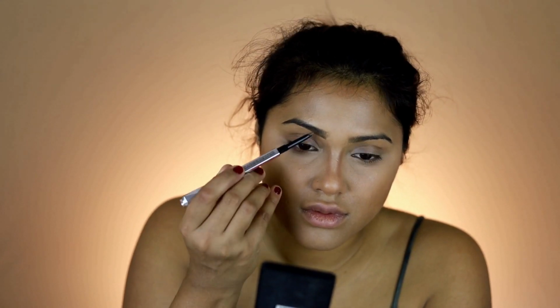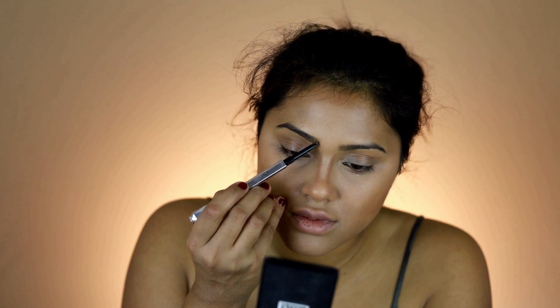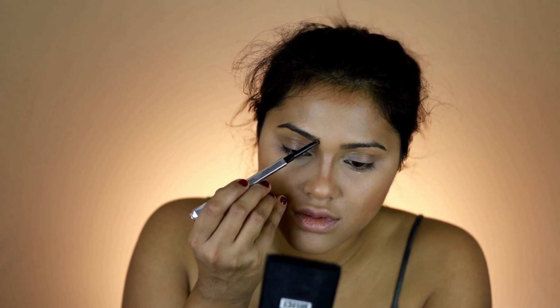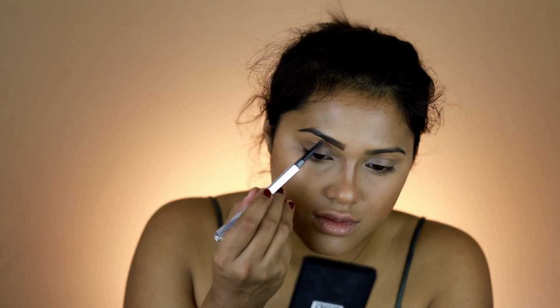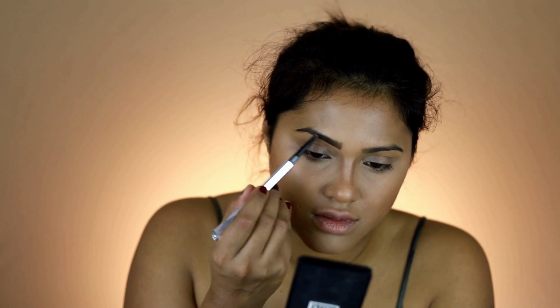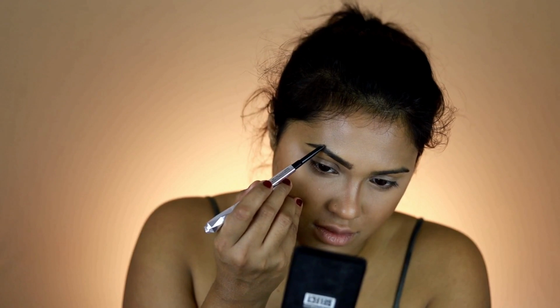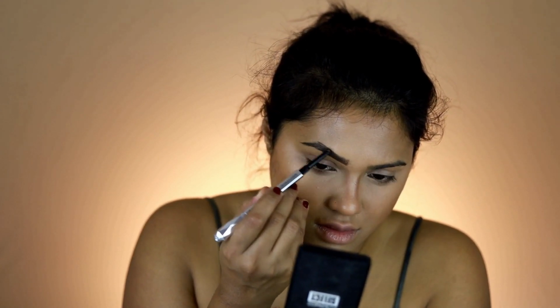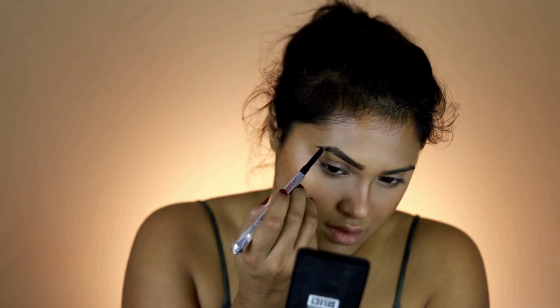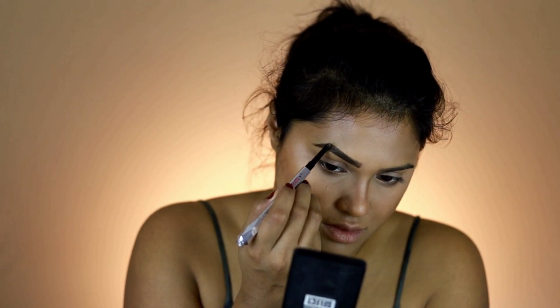Next, for my brows, I'm going to be using Goof Proof by Benefit Cosmetics, and it is in the shade 04. I always like to do the base of my eyebrows first, and then I like to work on the inner part of it, creating little hair-like strokes. Then I like to work on the archway, and lastly I work on the remainder of my brows.